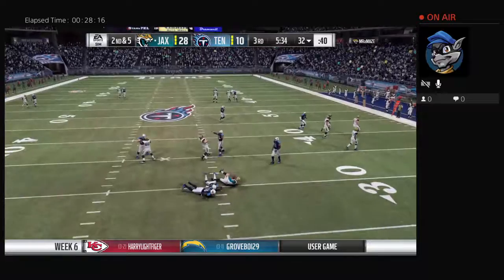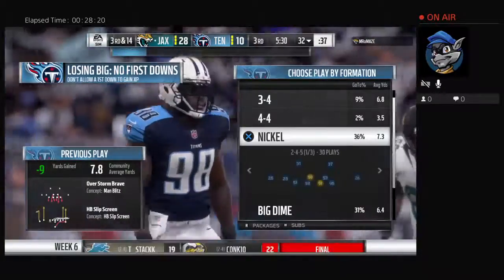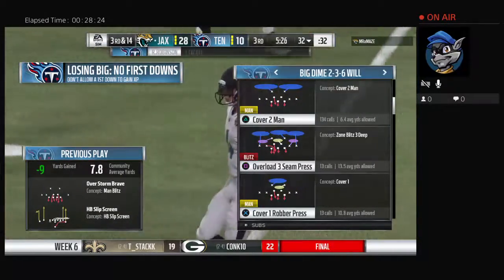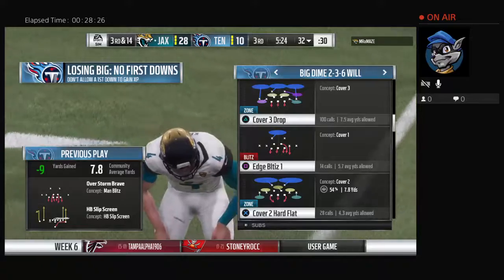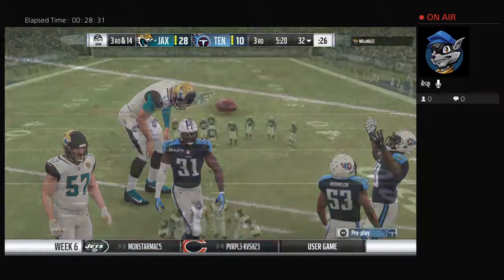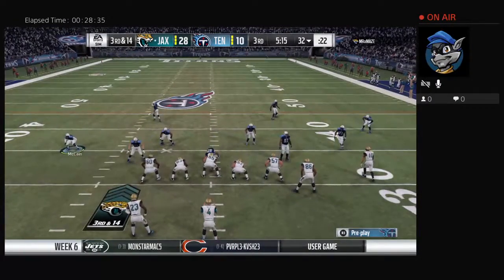And no escaping this time as he'll go down. They got him for a sack. Brian Orakpo not dropping into coverage. He comes on the blitz and takes him down for a loss of 9. And with a 3rd and 14, we have 6 defensive backs out there now defensively.